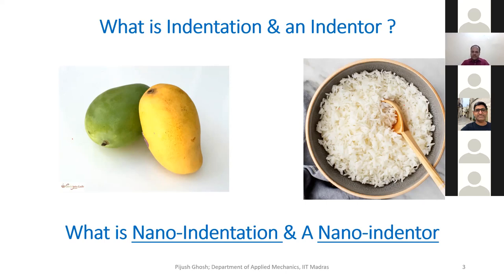Okay. Now the question is, they say this information, how can I use it in my material to get some useful information out of that? That's the whole idea. And particularly, this application of the nano-indenter or nano-indentation technique is not very matured as far as the field of organic crystals or the pharmaceutical industry is concerned. So there is a lot of scope, a lot of open ground in front to actually use this in future.